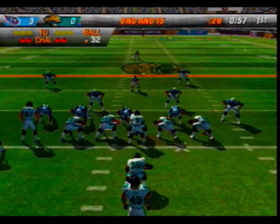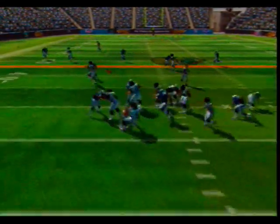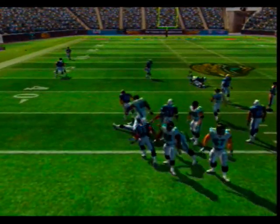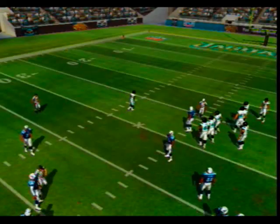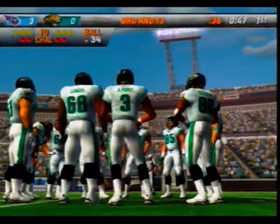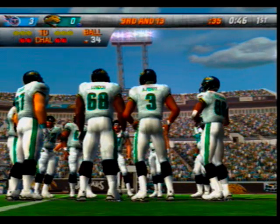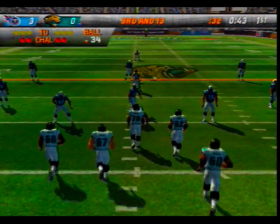Out of the I formation. To carry it. Nice play fake. Gets the pass off. Green comes up to make the play at the 34-yard line. This is where the defense needs to hold. They've done a good job to get him in this situation. And a pickup of about 2. And they'll face a long third down here.